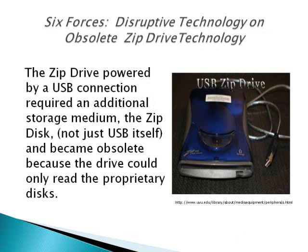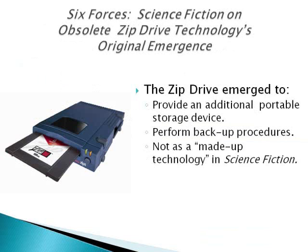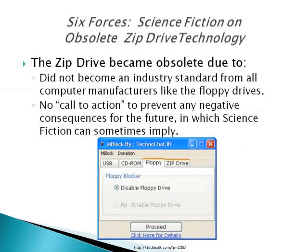Continuing with the force disruptive technology, the zip drive became obsolete because the drive could only read proprietary disks. In conclusion with the force disruptive technology, the USB flash drive emerged due to the many unique characteristics as described on this slide. Out of the 6 forces, science fiction was the one force that was not useful in explaining why the zip drive originally emerged.